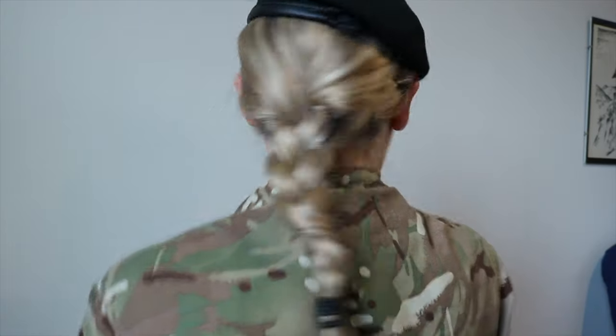Do you know what? This would be my chosen style if I was wearing a helmet and I was in the field, which I will be doing in a few weeks' time. So I definitely need to practice this a lot more. I think this looks tidier and smarter than the ponytail, and if you did get it really tight, it's going to be less likely to get all messed up when you do PT and in the field and stuff like that.